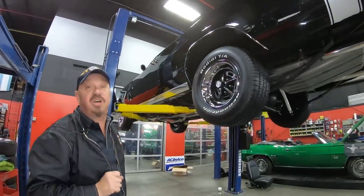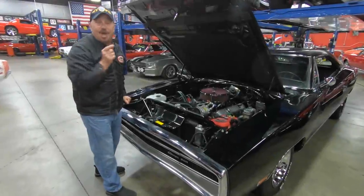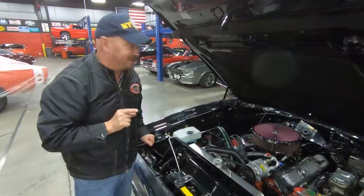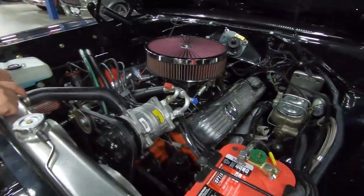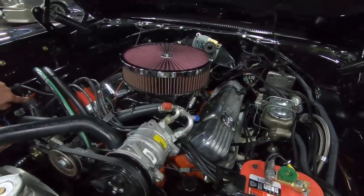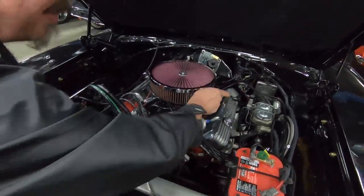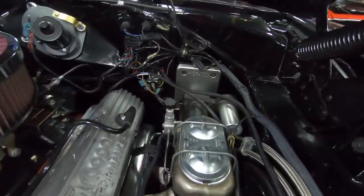Now, let's get under the hood and check out what's making the power. Hey guys, under the hood here, we got a 440, and that's what you want under the hood of your Charger. She's got air conditioning, MSD distributor, MSD spark box, MSD coil. We got an Optima battery. We got Hydra-Boost on the brakes. That's power brakes, guys. It's got a proportioning valve for the back brakes.